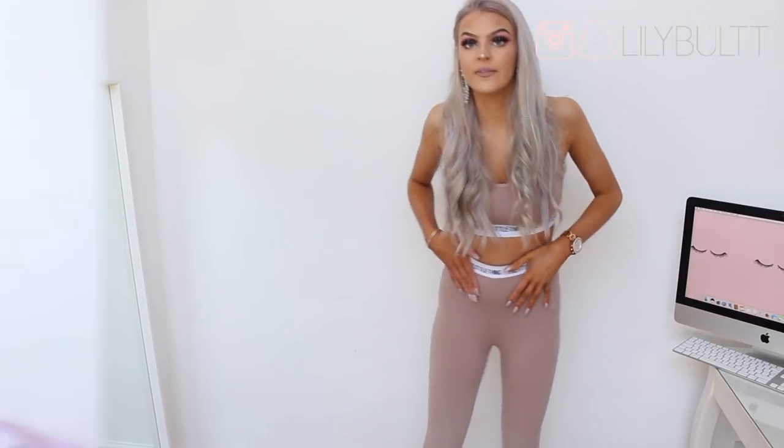It's super comfy. So the next thing I picked up was just a top. I saw one of the models wearing an outfit and I really liked it, so I decided to pick up the whole outfit. So this is the top. It is just a white crop top and it just says Prettylittlething. I love the font that says Prettylittlething.